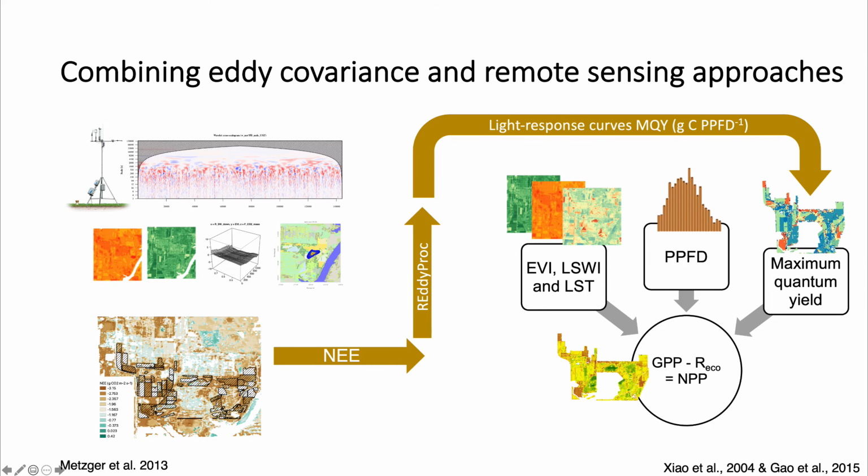Then we ran the high frequency eddy covariance data as well as the spatial information through the ERF approach, which is the environmental response function approach that was developed by Stefan Metzger. It accounts for the different contributions of each flux source based on the footprint characteristics as well as the spatial information that we fed it, which in this case were land surface temperature and enhanced vegetation index.